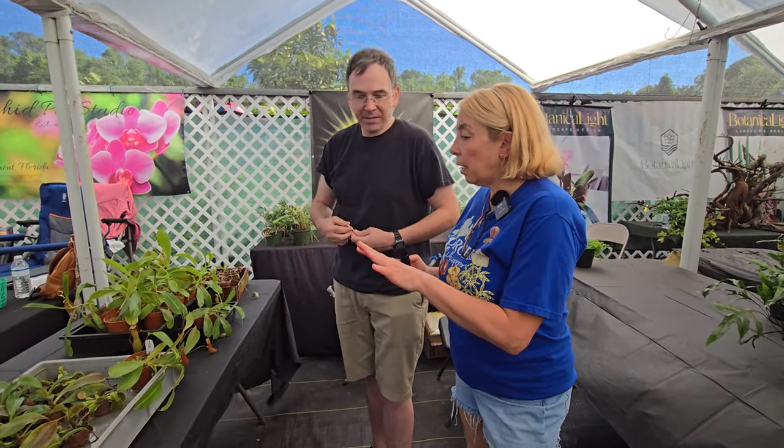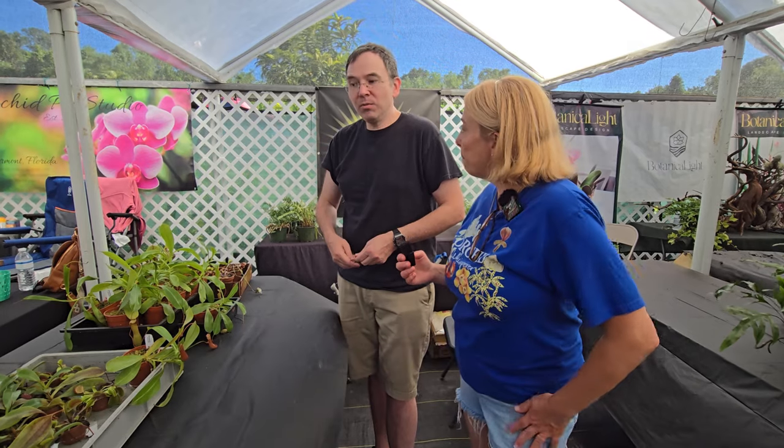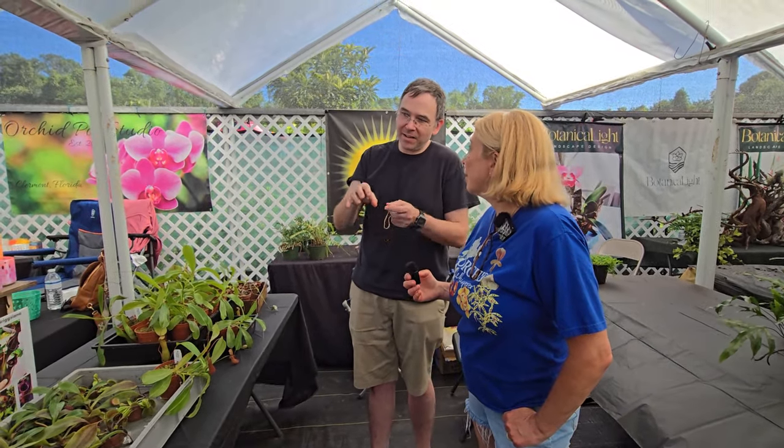Okay. And can you just put them in direct soil? You have to put them in peat. Well, I guess if you had a bog set up with peat, but Canadian peat and perlite. You can't use topsoil or potting soil, because it needs a mineral-free growing medium.